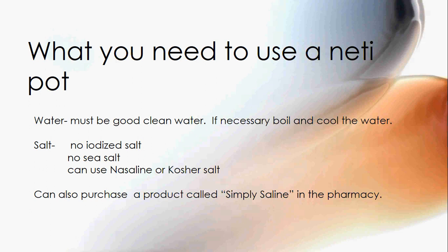There are two products I like. There is something you can purchase called Nasaline, which is pretty much pre-made saline or salt that you can add to the neti pot. Or you can use kosher salt. Kosher salt is a large crystal. It dissolves easily and usually has nothing added to it.